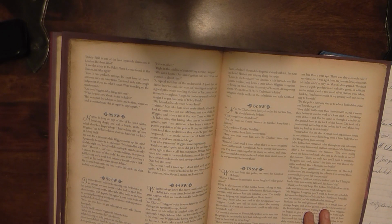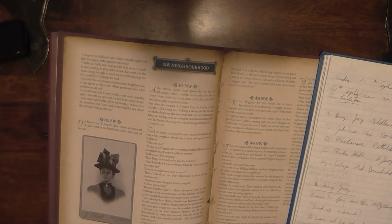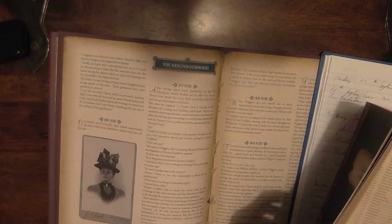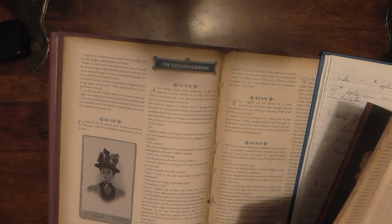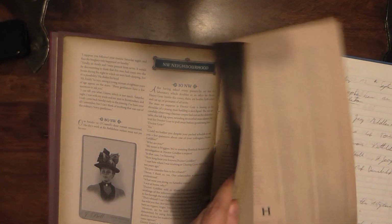Do you know Dr. Goldfire? Yes, he comes here from time to time. Have you ever seen him with Sir Charles? Were they friends? Friends? That's odd. I must admit that I've never imagined that Goldfire could have friends. But to answer your question, yes, I've seen them together on many occasions, and while they seemed distant towards each other, there didn't seem to be any animosity between them. Okay, so let's check out Sir Charles Hall's private address. Hall, Sir Charles, 44 SW.